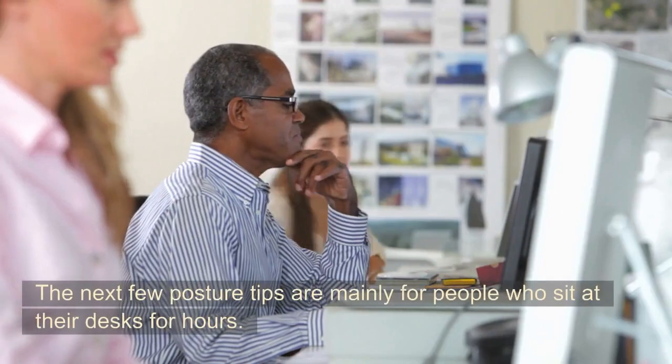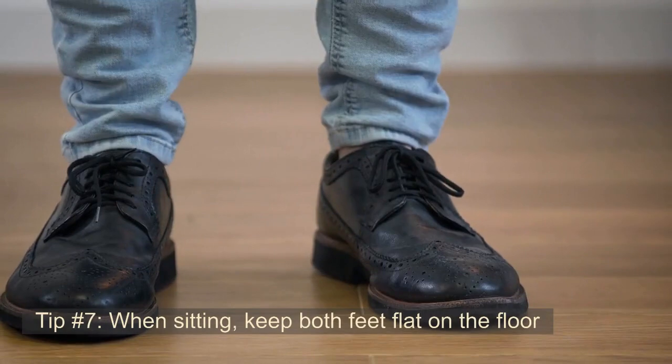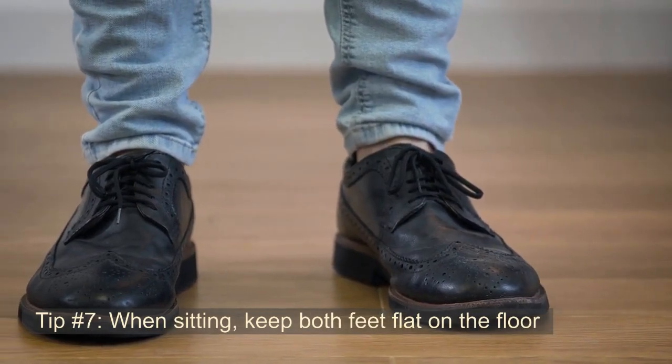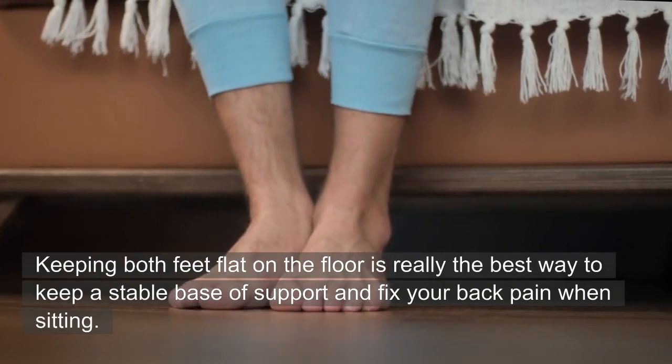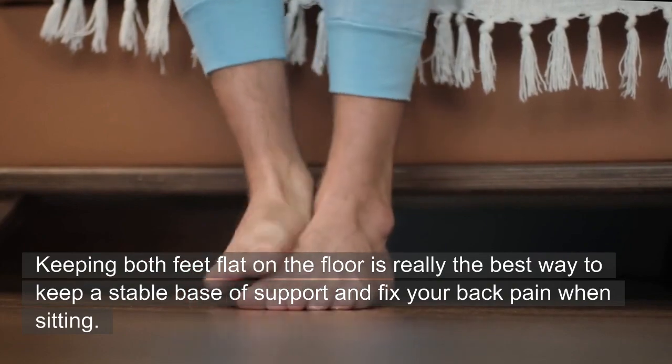The next few posture tips are mainly for people who sit at their desk for hours. Tip number 7, when sitting, keep both feet flat on the floor. Keeping both feet flat on the floor is really the best way to keep a stable base of support and fix your back pain when sitting.